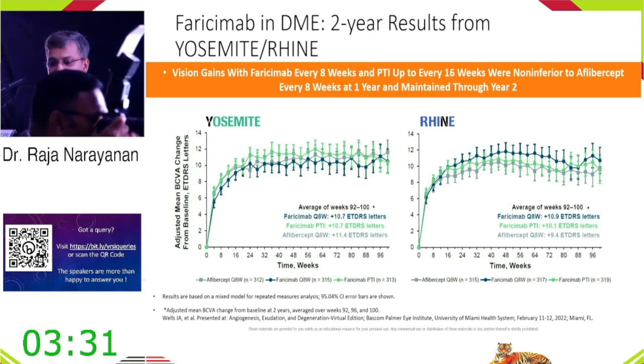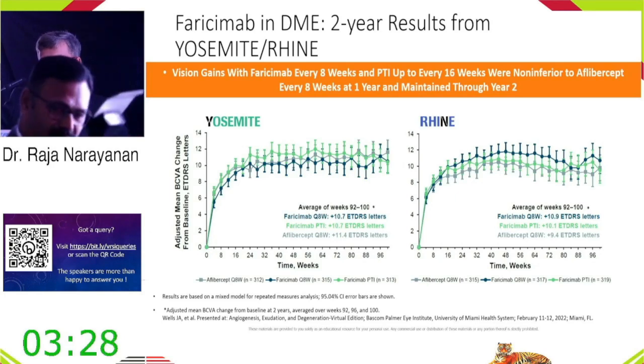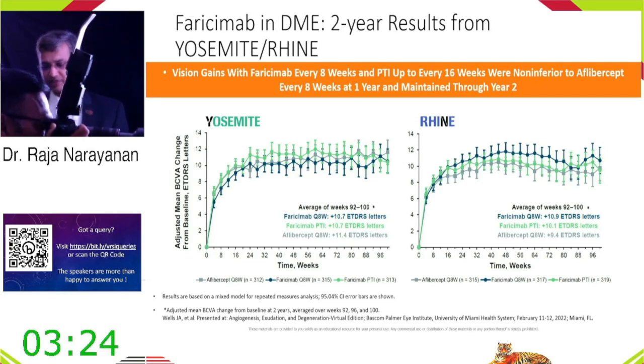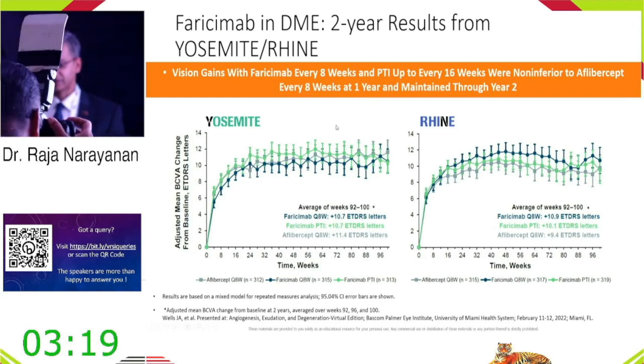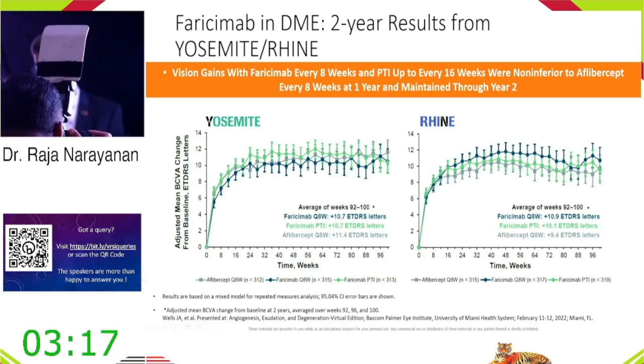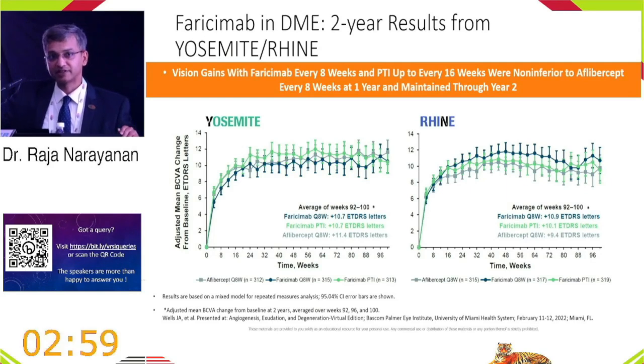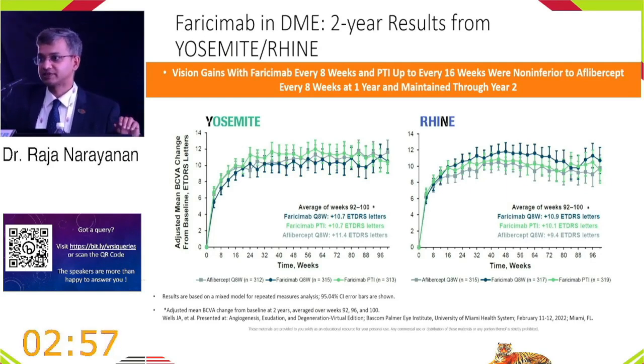The pivotal trials, Yosemite and Rhine for DME, as well as Tenaya and Lucerne for AMD, showed that compared to aflibercept at 2-8 weeks, the lines, as you can see in terms of the primary outcome, the gain in vision, are pretty similar for the different dosing regimens of faricimab, Q8 and a personalized treatment regimen which could extend up to 16 weeks. So imagine patients not having to have an injection for 4 months at a stretch.